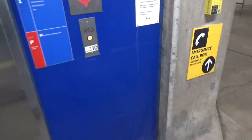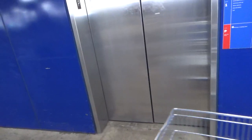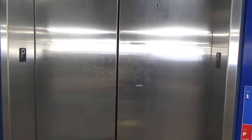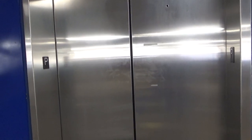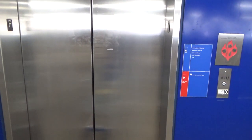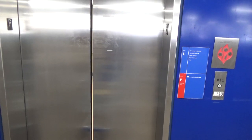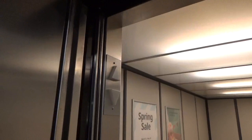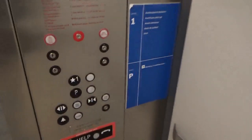Now we'll ride car number 10. You can see scars on the doors. They used to have silhouettes of passengers and welcome to IKEA signs. And it's here. This one only has a single lantern. Go up to 1.